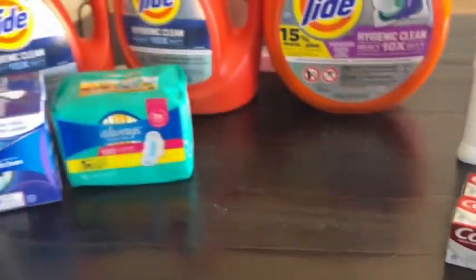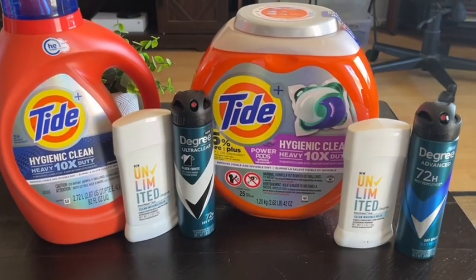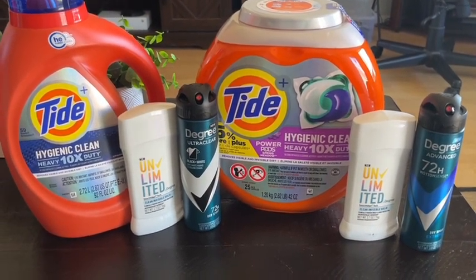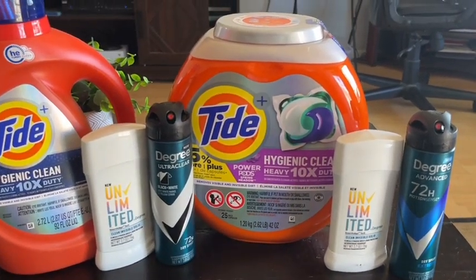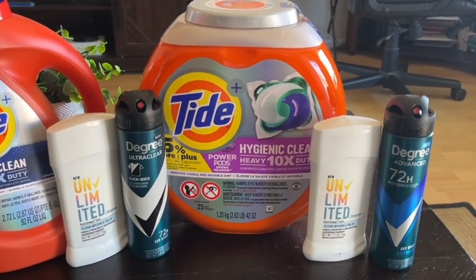I think I went over everything, so I'll go ahead and show you my receipt. Here's everything I picked up on the first transaction. I picked up the Tide pods, and it has 15% more on this particular container. So 25 packs, which is awesome.